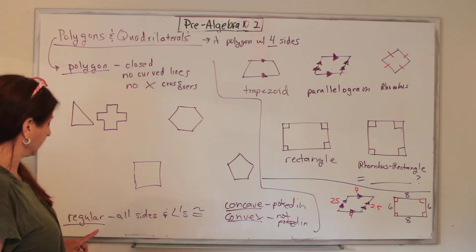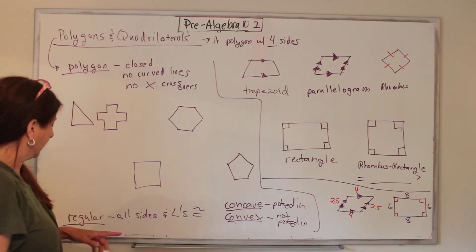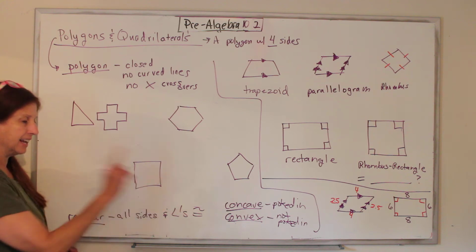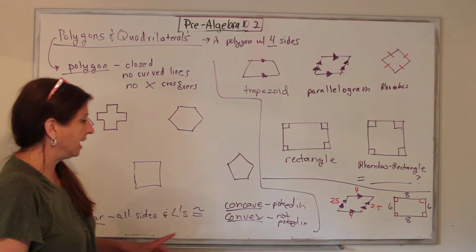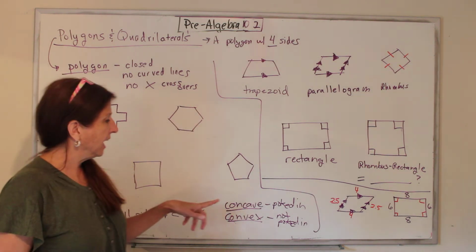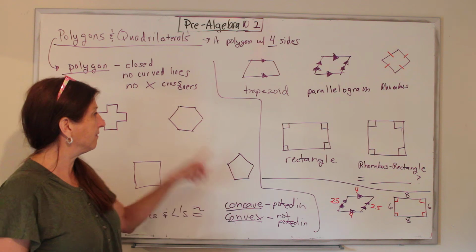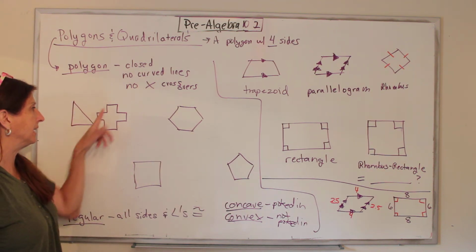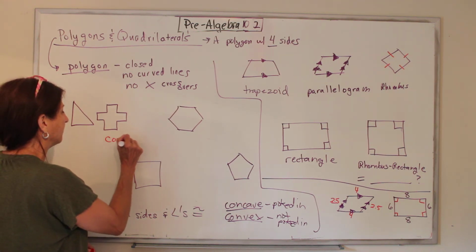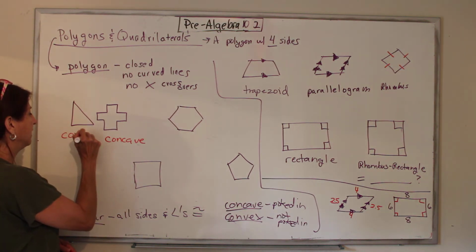Now, if a polygon has all of its sides and angles congruent, equal, the same, it is said to be regular. Not that it eats a lot of fiber, but if all of its sides and angles are the same, it is regular. The vertices are the pointy parts. If all of the vertices poke out, like that one, then it is said to be convex. If any of them poke in, like this one, I think of it as caved in because they are concave. So is that one convex or concave? It is convex. They all poke out.